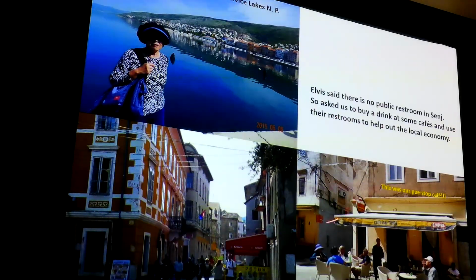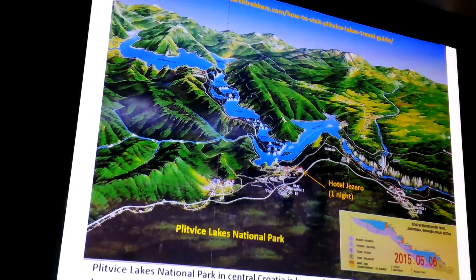So we parked the bus next to the town, and then we walked in looking for a cafe, and we finally found one. All these are from our tour group, and that's Amy drinking some coffee, and we used the bathroom. So after the pit stop, we went to this Plitvice Lakes National Park.